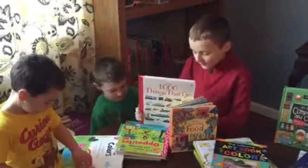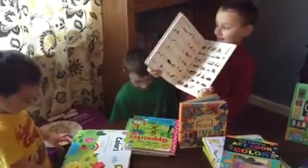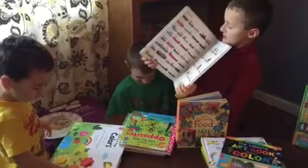This is Jennifer Lane from Usborne Books and More with my 3 helpers, so this will be interesting. We want to show you our nonfiction books because they are our favorite and we have lots of them.